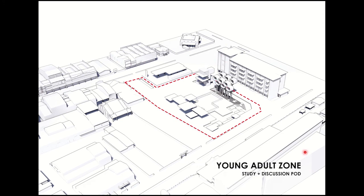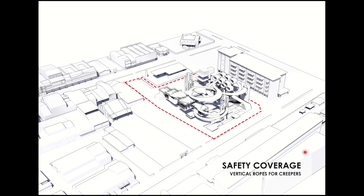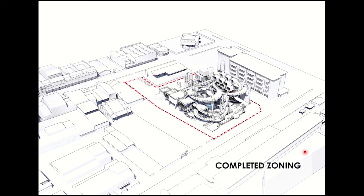On top of it sits this young adult zone with study and discussion pods, a ramp connecting all of the spaces, and some simple barriers, entrance and main gates. Then I covered up the spaces. And yeah, this is the completed zoning, with one urban intervention that I would like to propose just right beside our site. It's currently an empty lot.